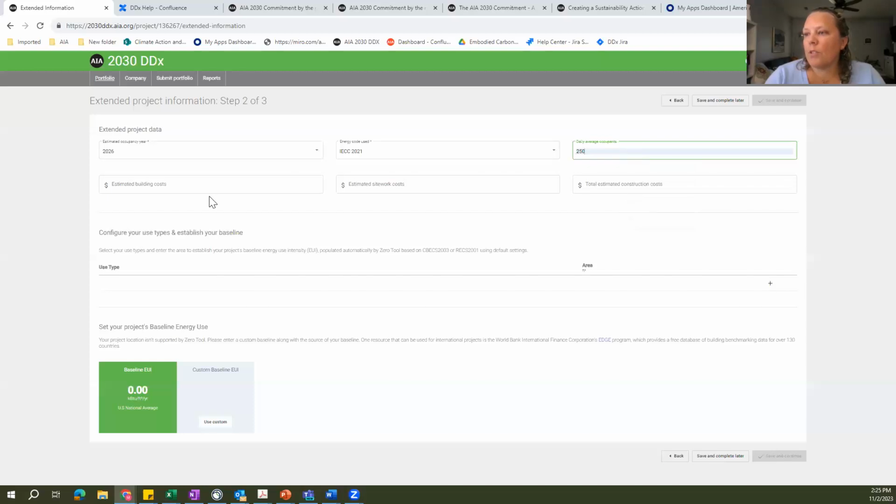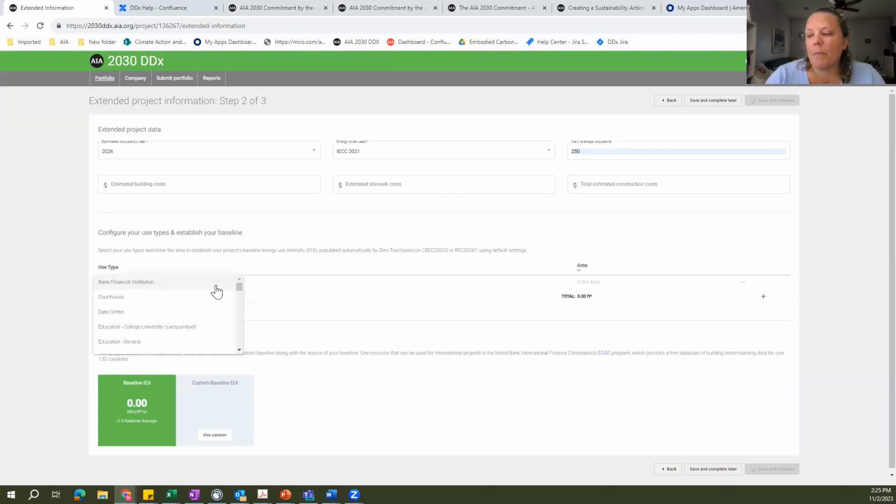Average occupants is optional. Estimated building costs, site work costs, and total construction costs are also optional, but great data to add. I'm going to add what this project type is. I'm going to say it is a large office. When I typed in this use type and area, it gave me our baseline EUI in the bottom left-hand corner.